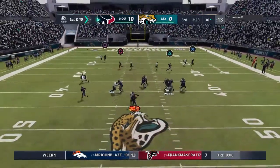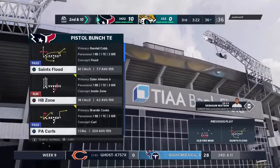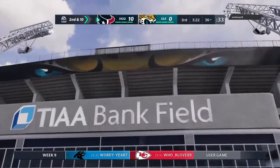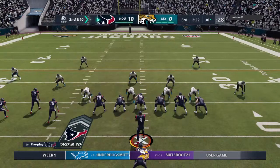Now a first down throw, Watson. And he was hit as he threw it there, and it forces it incomplete. They've given up a few first downs on this drive, but getting the incompletion there, that should give them something to build on and maybe turn the tide. A second and 10 forthcoming here. Third quarter action from Jacksonville.